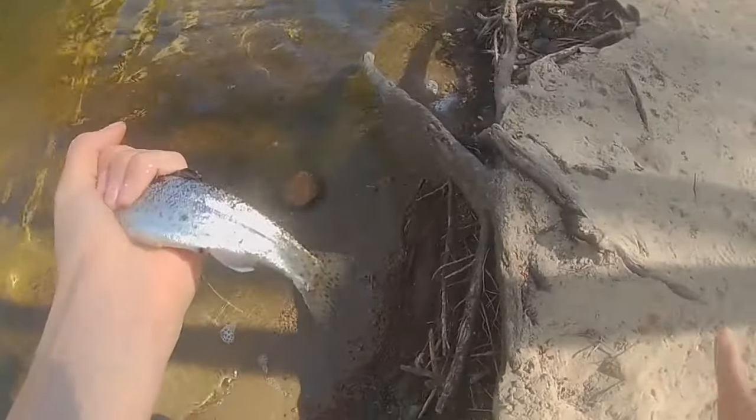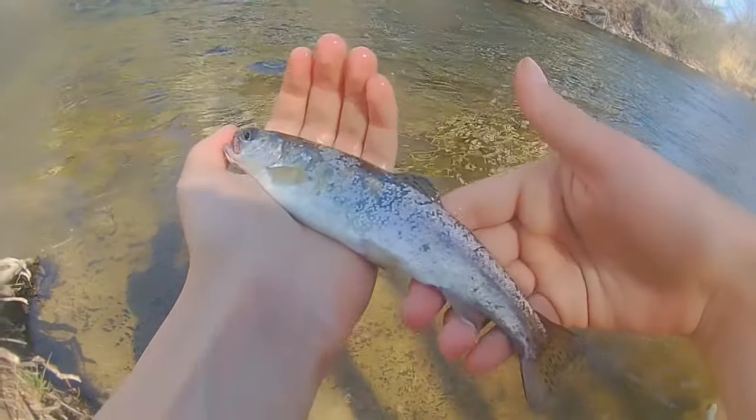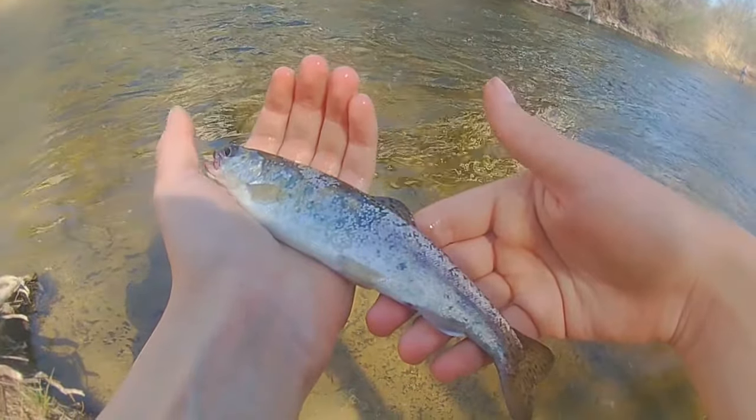Well, guys, I'm really sorry I didn't get that one on, but little brook trout, there we go. He's only like 8 inches or so, but pretty little fish, fun little fight. It was second it hit the water. Just gonna release him.